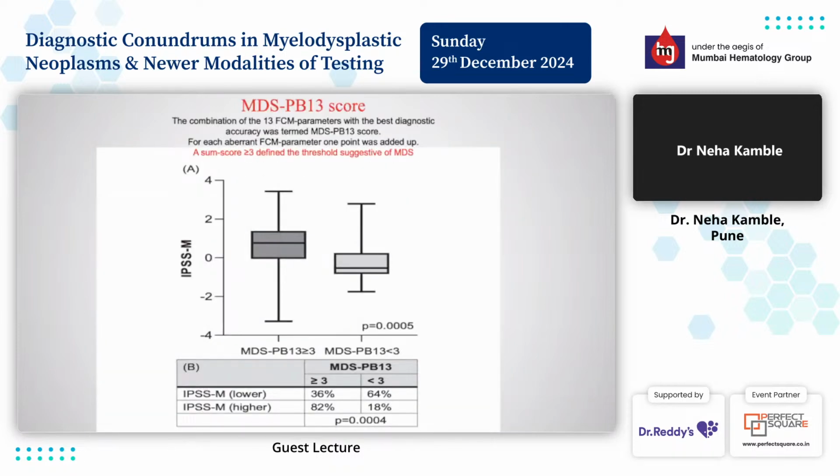So a combination of 13 FCM parameters with the best diagnostic accuracy is termed the MDS PB13 score. For each aberrancy, 1 point is added up. So a score of more than or equal to 3 defines the threshold which is suggestive for MDS. So this is a lovely approach maybe to begin with. If people who are interested can go through it, can try to do it. So it correlates with your IPSS-M categories, and the significance of the correlation is quite there. So more than 3 with the lower categories 36% and 64%, and with the higher categories 82% and 18%. So the team found it is quite in correlation with what you see on your IPSS-M stratification or your molecular findings.